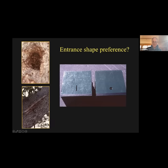What about entrance shape? Well, I knew from my studies of the bee tree homes that some of them are knot holes, so they're roundish, and some are cracks in trees, so they're slits. And I thought, well, maybe these slit ones are easier for the bees to defend, so maybe they would prefer those. So I put up boxes with entrances of those two shapes, everything else the same, color, size, and so on. And I found no entrance shape preference by the bees.